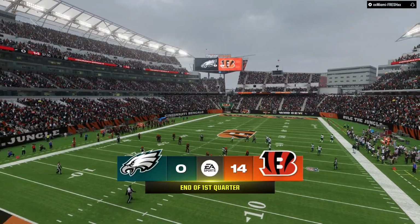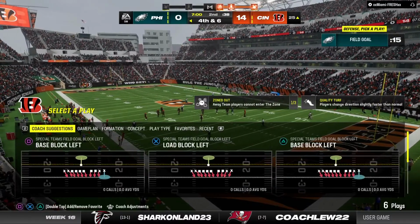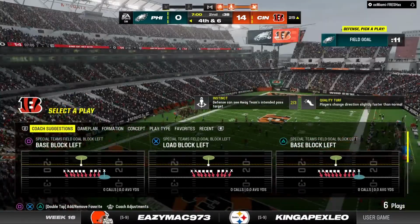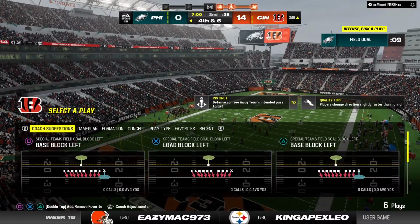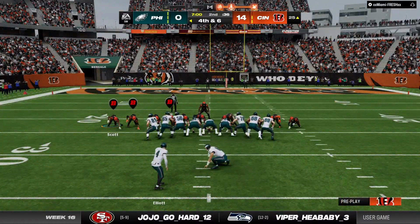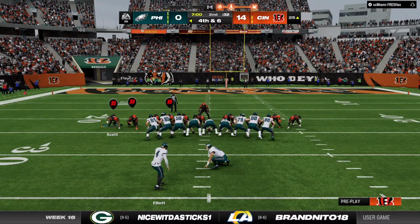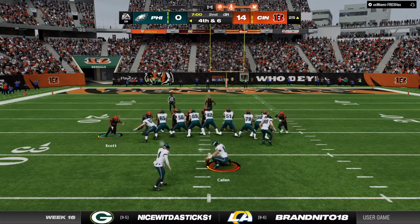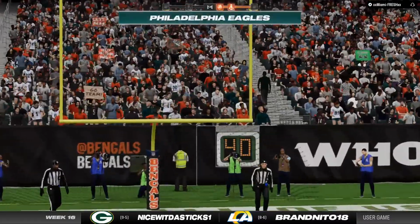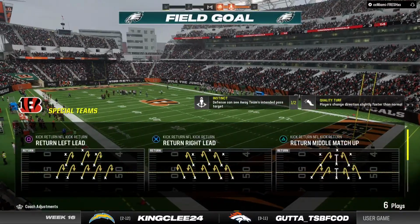Start of the 2nd quarter, and it's the Eagles in possession as they've got it with a 4th down coming up. And the first play will be a field goal try. Kicking into a headwind here in the 2nd quarter. The kick by Elliott is good. And they will get themselves on the board here at 14-3.